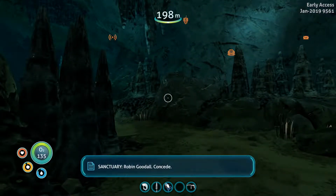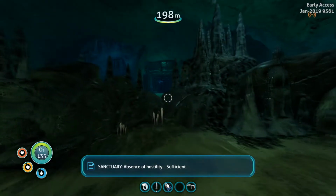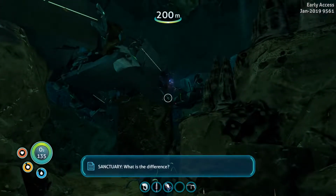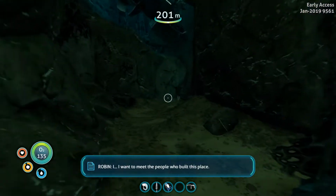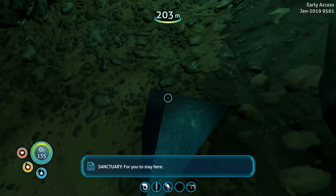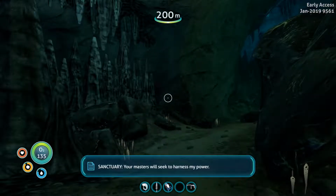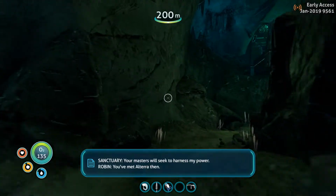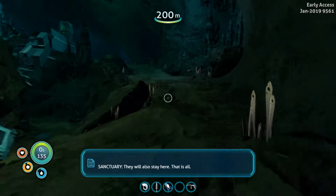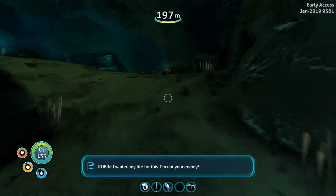Robin, concede. Ooh. I come in peace. Absence of hostility. Sufficient. Are you alive? Or a computer? What is the difference? I want to meet the people who built this place. What do you want? For you to stay here. With you? Forever. Forever? Why? Your masters will seek to harness my power. You've met Altera, then? It is what we will do. People will come for me. They will also stay here. That is all. I waited my life for this. I'm not your enemy. Hello?